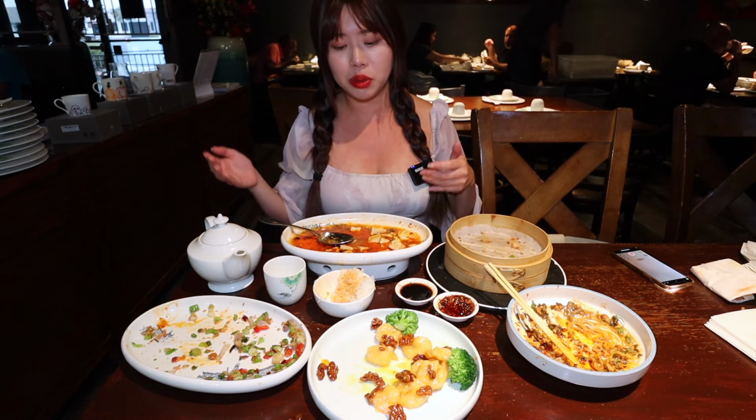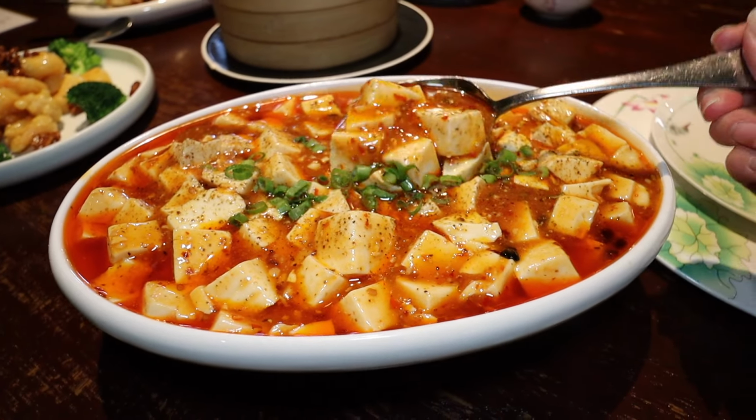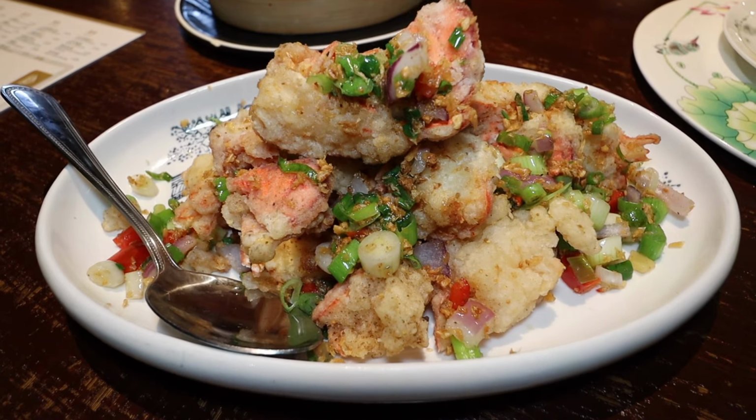My absolute favorite today was definitely the Mapo Tofu. They make really good Mapo Tofu. This is by far the best Mapo Tofu I have actually had to this day. It's so good. I also really enjoyed the salt and pepper lobster tails.